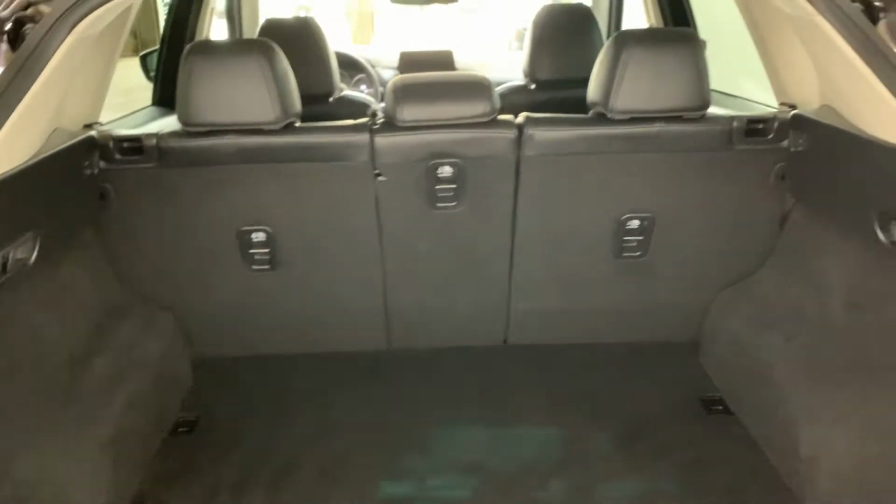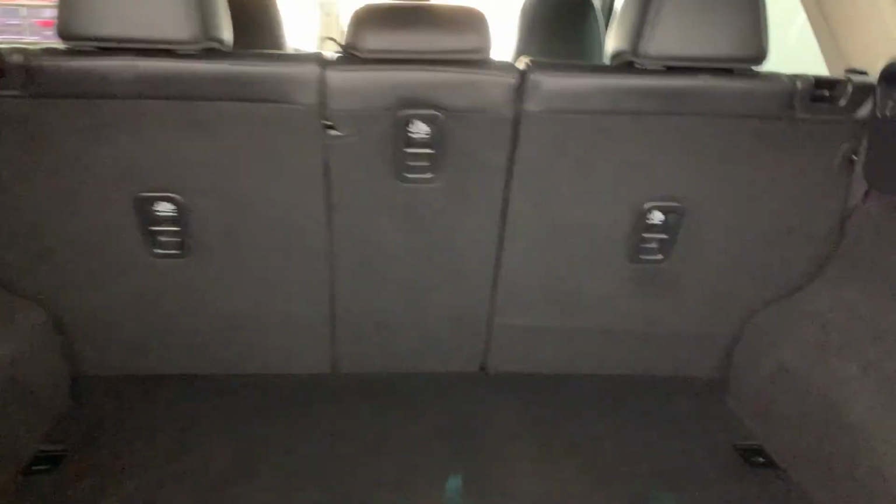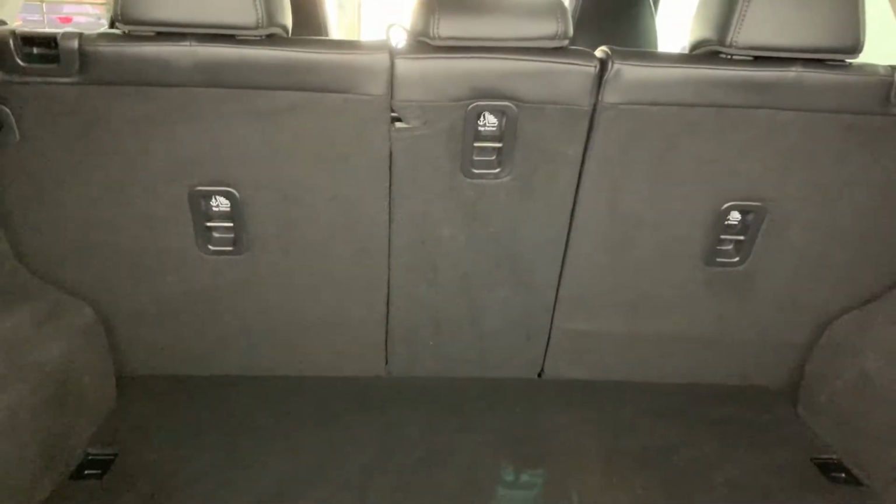So in the back, you do have a ton of storage space. It is nice and carpeted throughout. You are able to fold down the rear seats. They do come down in a 40-20-40 split. You can also see we do have your child seat anchors for each seat, easily accessible.